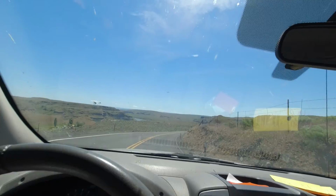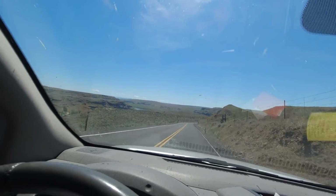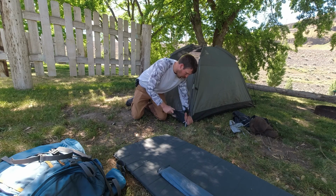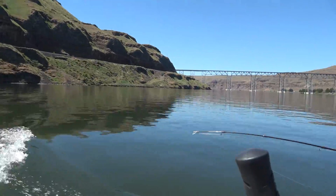The Snake River country is as desolate as it is beautiful. I traveled to Lions Ferry Marina where I set up my tent, and I was soon out on the water in my 14-foot Hughes craft. I traveled up the Snake River and then up the Palouse River.